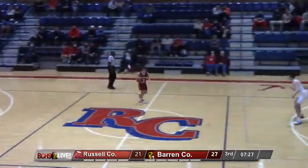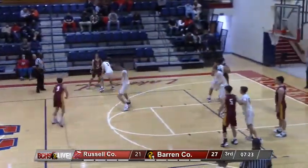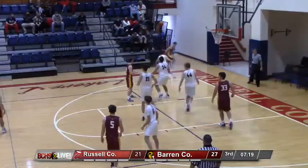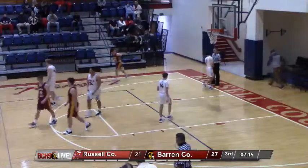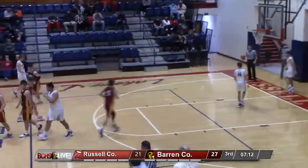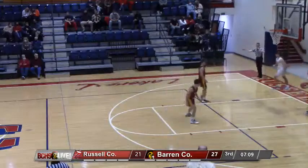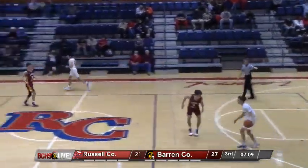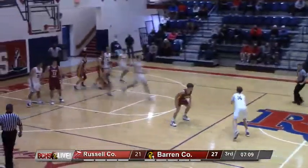Just underway, second half, third quarter, presented by Southern States Glasgow Co-op. Barren County with a 6-point lead. Withrow, right side, Griggs. Cross-court pass and a skip to Pointer, and we got a whistle away from the ball. And a foul on the Trojans. And then check through the number. Ryan Shirley. And I have him for only one, but they have him on the board for 2. First foul of the second half against Barren County.